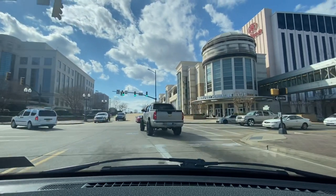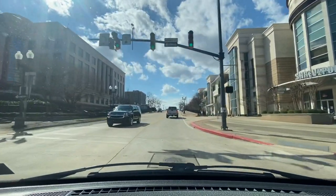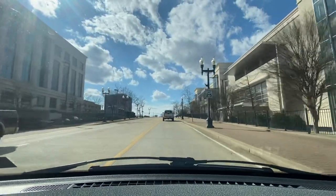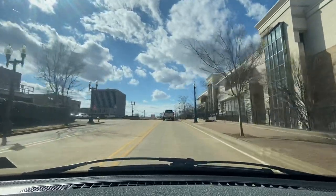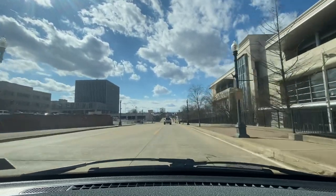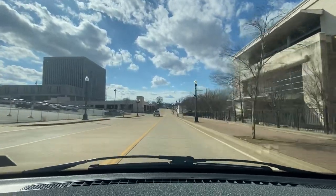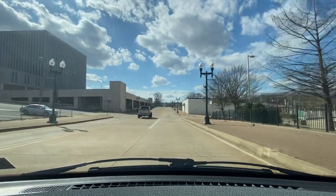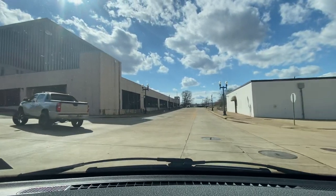Left, but let's merge right. We're in the wrong lane to keep going straight. Now we can go straight. Passing that convention center. See the street posts? Some nice street posts. There's not many people out. There's not much traffic. I'm gonna make this left hand turn here.